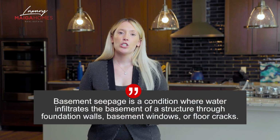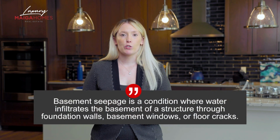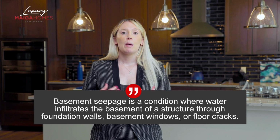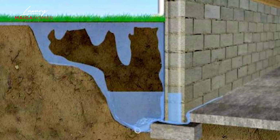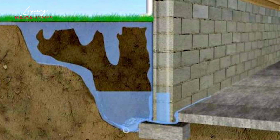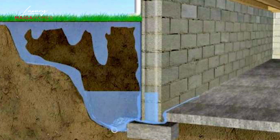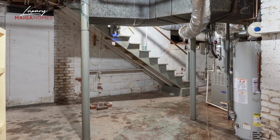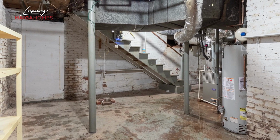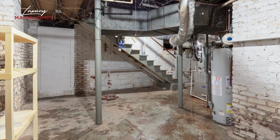Basement seepage is a condition where water infiltrates the basement of a structure through foundation walls, basement windows, or floor cracks. The source of this water is typically rain or groundwater that has soaked into the soil around the basement walls and found a route into the home, often exploiting existing structural vulnerabilities. Homes of any age can experience basement seepage. However, it's far more common in older homes.